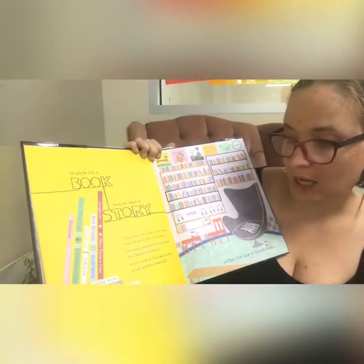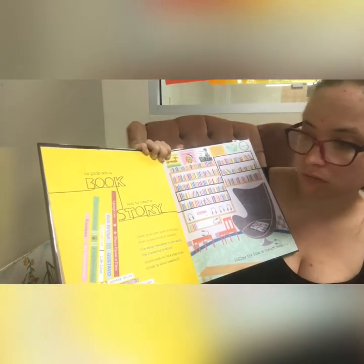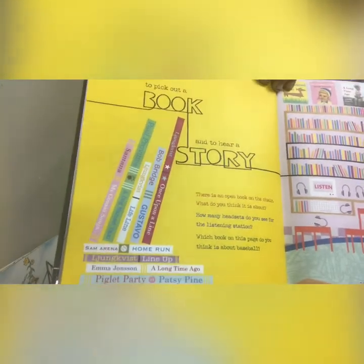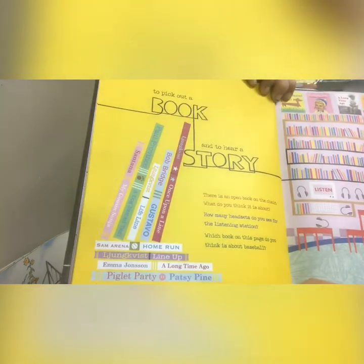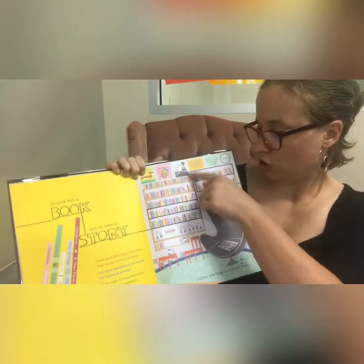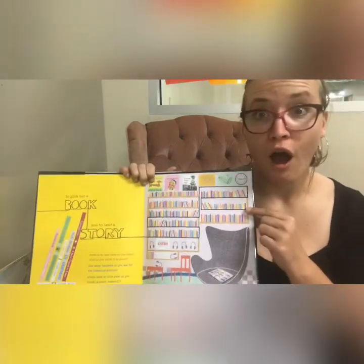Which book on this page do you think is about baseball? Which one do you think is about baseball? All right, let's follow the lines. Let's go to the art room next.